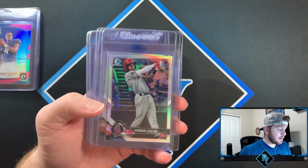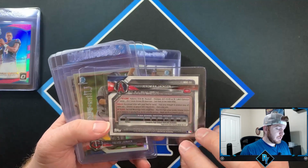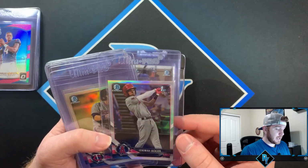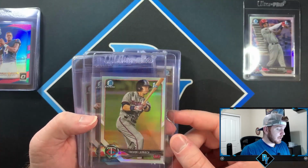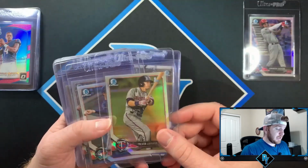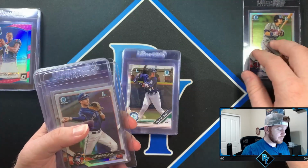We have Jeremiah Jackson Bowman First refractor. Absolutely love Jeremiah Jackson as a buy low. I hope this comes back a 10. It really should. Doesn't have very many flaws. Trevor Larnach, another guy, Bowman First, chrome refractor. He should be up with the Twins this year, hopefully by next year. He's got a name for himself.